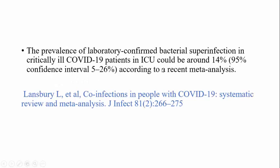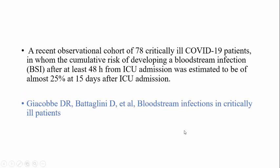The prevalence of laboratory-confirmed bacterial superinfection in critically ill COVID-19 patients in the ICU could be around 14% according to a recent meta-analysis. It's not rare. A recent observational cohort study of 78 critically ill COVID patients revealed that almost 25% had a bloodstream infection 15 days after ICU admission.